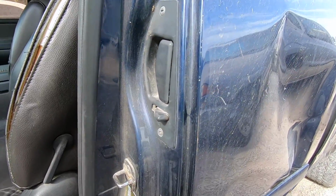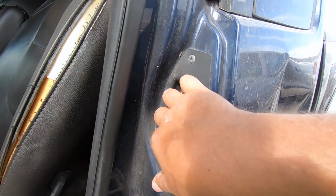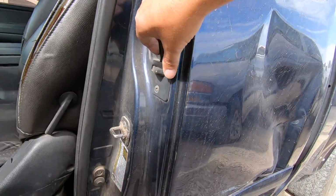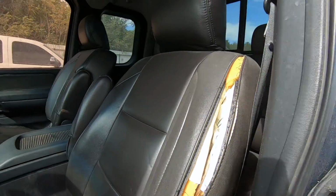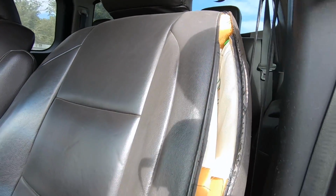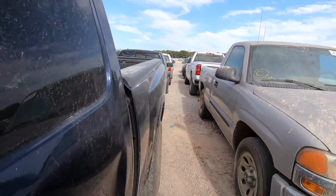Okay, I must be missing something. Maybe my sunglasses are too dark. But I don't see anywhere that you could open this door from. Surely it does not open with the pillar. It couldn't because you got weather stripping all over here. And the pillar has to be fixed onto the car for safety. I don't get it, man. I don't get it. I'm losing my mind.